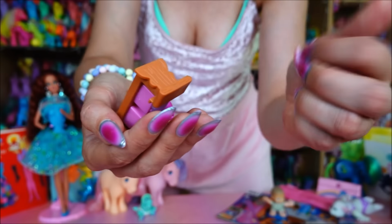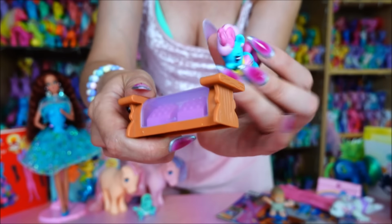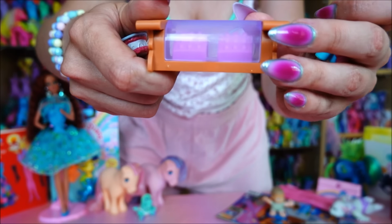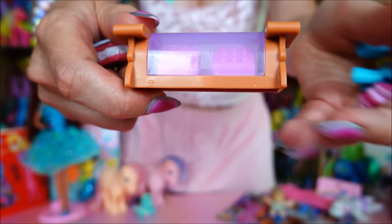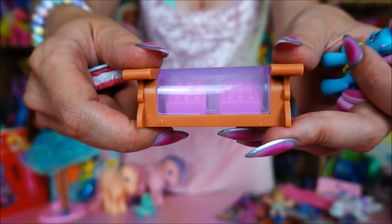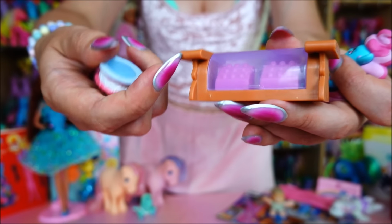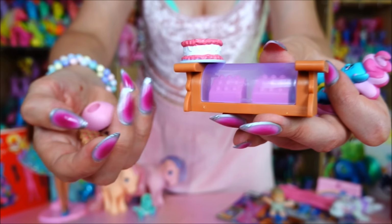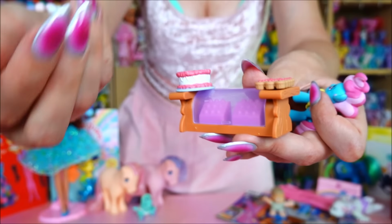Because this belongs to this amazing set here. Of course she's called Mrs. Cake, Mrs. Dazzle Cake, so she is definitely one that runs the bake shop, the bakery there. So you have this, I don't know what you call this, where you buy the food, and then we have different cakes here, or muffins, and of course Pinkie Pie is often also working there.